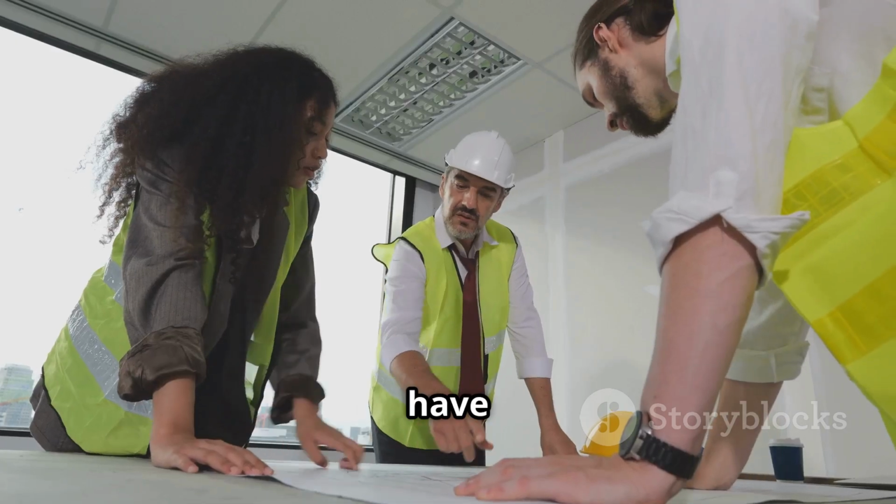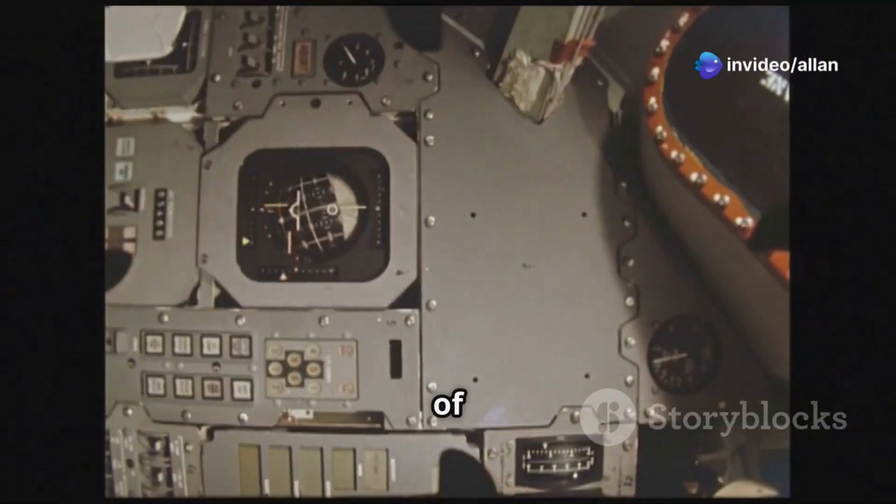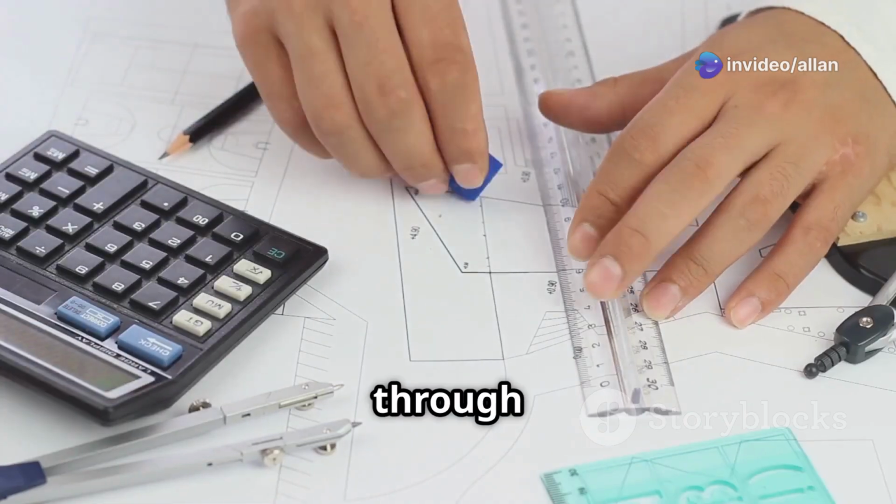pounds. Now you might think, isn't that obvious? Surely someone would have noticed. But in the complex world of aerospace engineering, with thousands of components and millions of lines of code, a small discrepancy can easily slip through the cracks, and slip through the cracks it did.